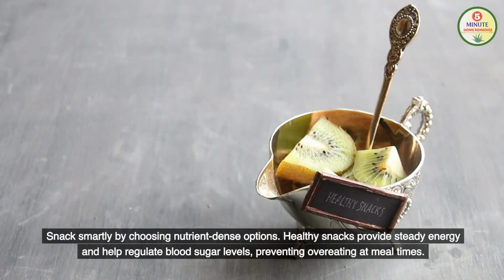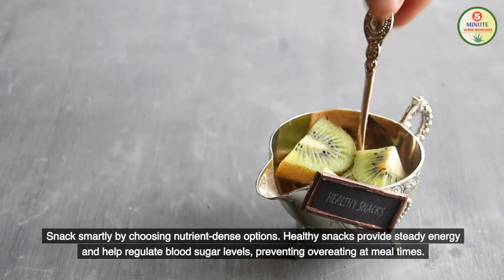Snack smartly by choosing nutrient-dense options. Healthy snacks provide steady energy and help regulate blood sugar levels, preventing overeating at mealtimes.